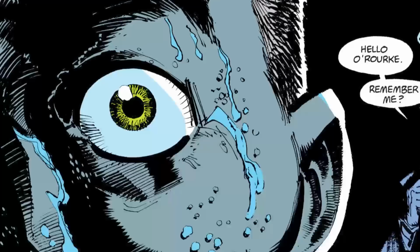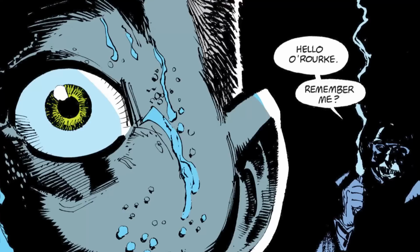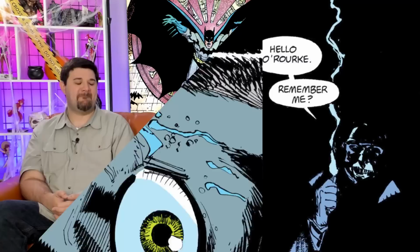And I love this panel because this is Klaus Janson just nailing it. You see the terror on this man's face, and there's a shadowy figure who's like, you remember me? And he's smoking a cigarette. And then you hear this shriek, and you see the guy who was hanging upside down, and he's just like, please help me.